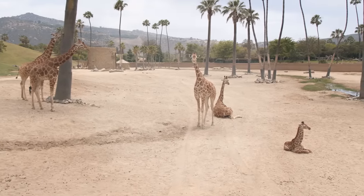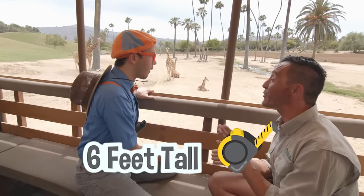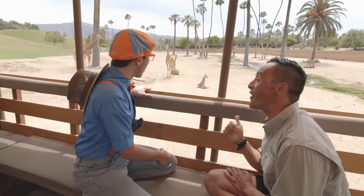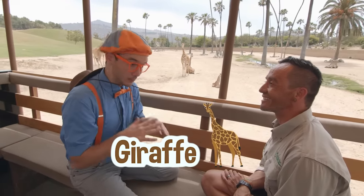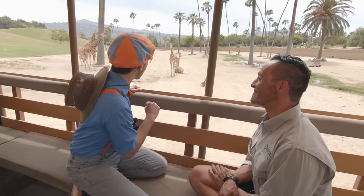How tall is the giraffe? Oh, well, you know, they can grow throughout their lifetime, actually. So she is about 6 feet at the moment, but she's gonna keep growing. This is the tallest mammal on planet Earth. Whoa! This baby giraffe is a baby, but it's as tall as me? That's pretty amazing. Wow, you're so, so pretty.